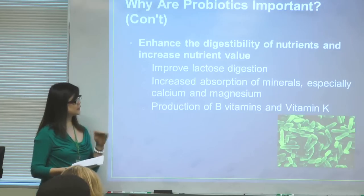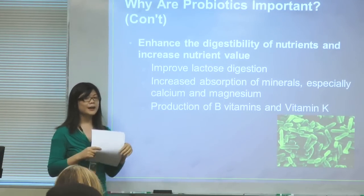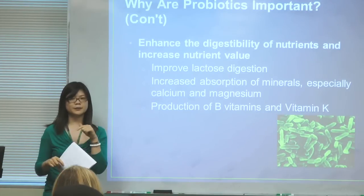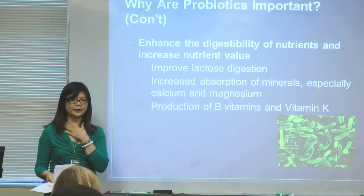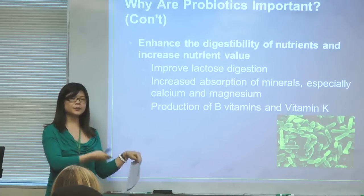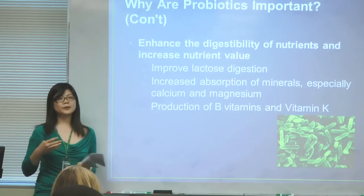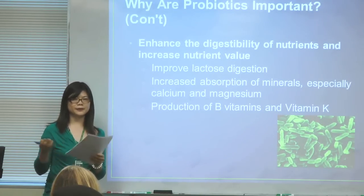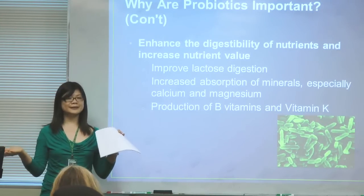The probiotics can also increase the absorption of minerals, especially calcium and magnesium. And another ability of probiotics is that they can synthesize B vitamins and vitamin K. And guess who gets the benefit? We get the benefit of all the nutrients and minerals being released or synthesized from the probiotics. So with all these benefits of probiotics, it just makes sense to eat more of them, right? So I'm gonna give it to Megan. Megan's gonna talk about it.